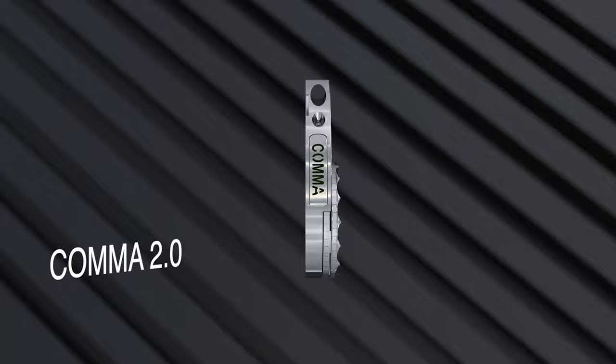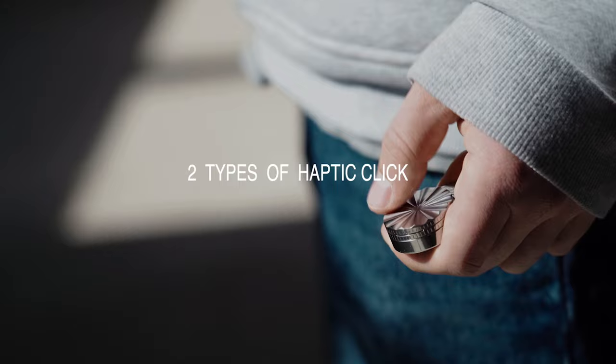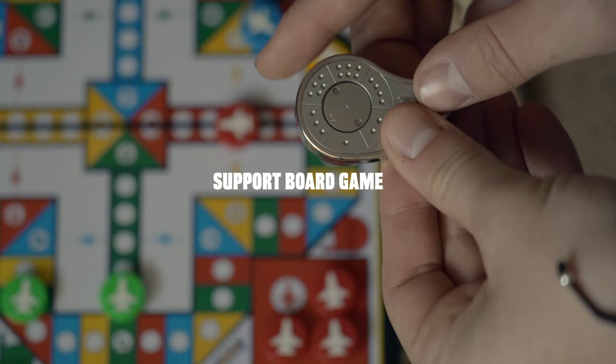Then Comet 2.0 is your one-stop solution, exhibiting unimaginable features like a normal spinner with 7 front panels and 3 back panel support types, along with 2 haptic click types. Easy to change, like addition of a ball increases its difficulty level. Assists in board games.